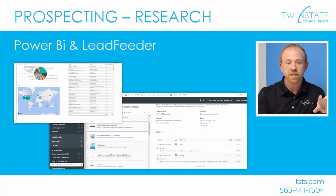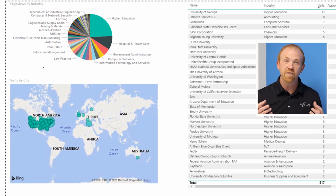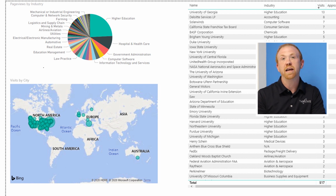On this photo, you'll see in the top left-hand corner, I'm taking LeadFeeder data and creating a chart, and it's giving me insights like, of the people hitting this page, 25% are in higher education. That means something to me in marketing, so now I can better prepare my page to speak to that target audience.